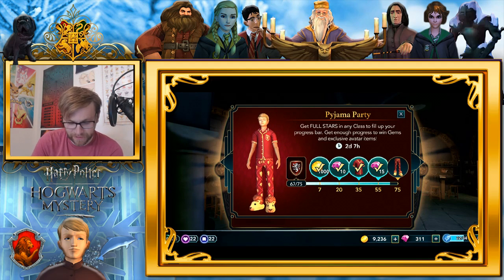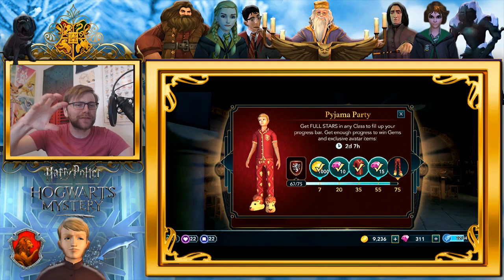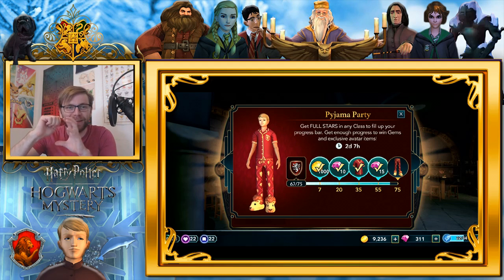We're definitely completing this mission, and it's the bottoms that I really want. They always leave the best bit, you know. Look at these custom Gryffindor slippers. I really want them to be able to change. Please, Jam City, make it so that we can have separate trousers from shoes, because I want to wear these with my normal clothes. To be honest, I'm not walking around with those. Maybe for a few lessons.